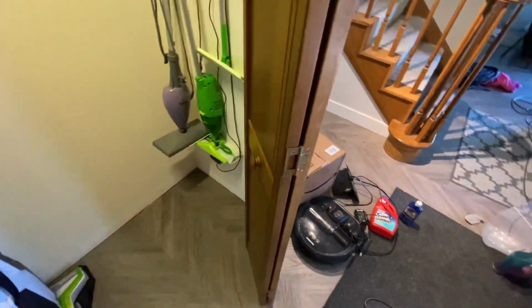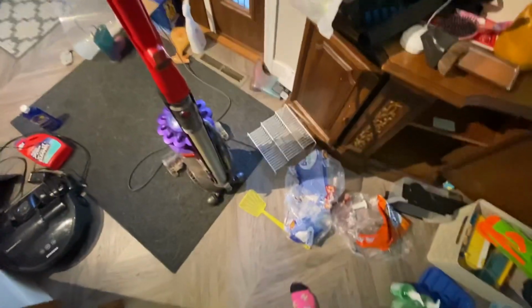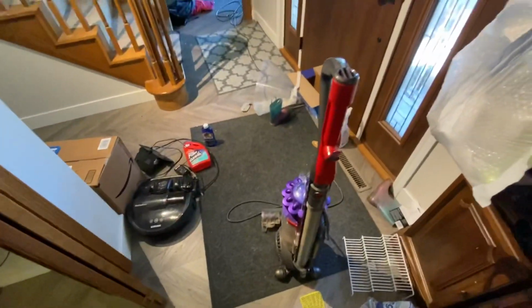See the floor, so that's awesome. Now I just gotta get all the garbage picked up here, figure out what to do with some of this stuff, and then we'll be golden.